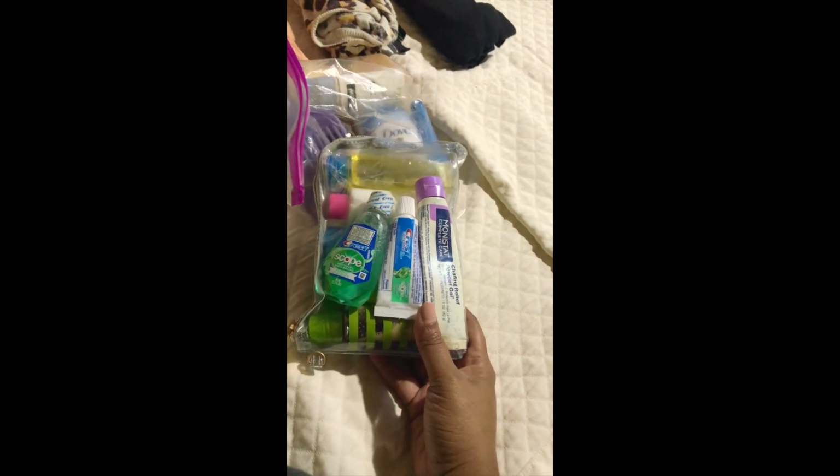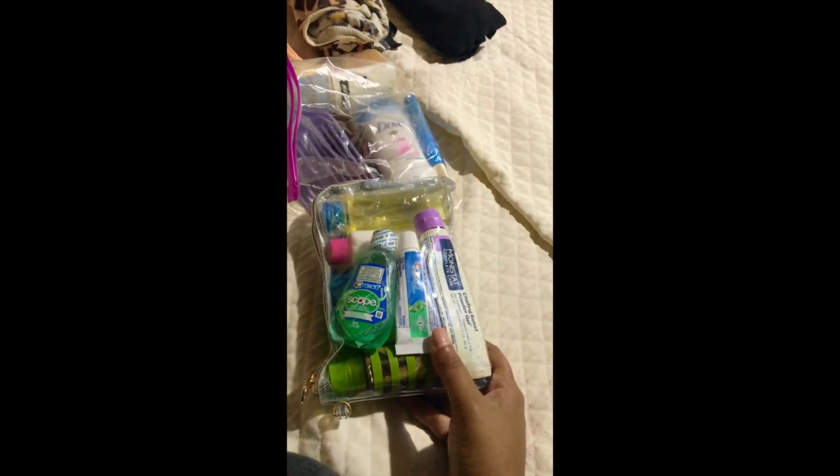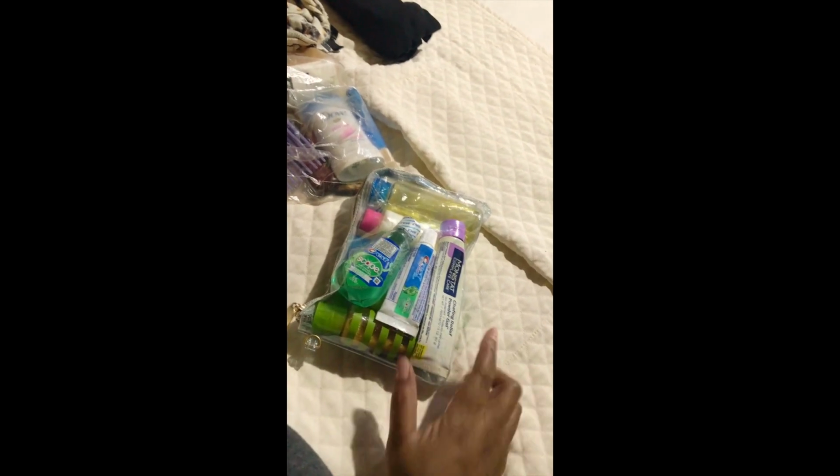So my toiletries, you know, as a black woman with 4B, 4C type hair, bringing hair care products is a must for me. So I have my oil, my leave-in conditioner, my gel, just some lotion for the skin, and some face wash that can also double as some body wash, and mouthwash, toothpaste of course.